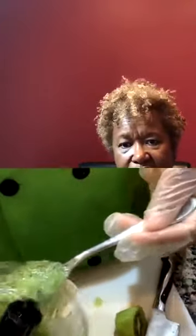I should have done the popsicle mold at the same time. Wow. And then I take my kiwi, spoon that on top. So I started with my kiwi on the bottom, and I'm finishing with my kiwi on top. And I'm going to take a slice of the strawberry right on top of that. Wow. See, ta-da, and I got my strawberry here.